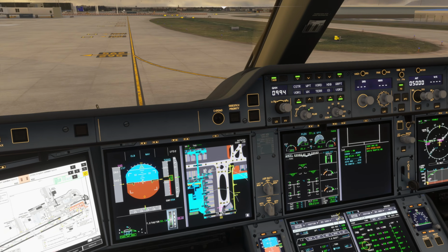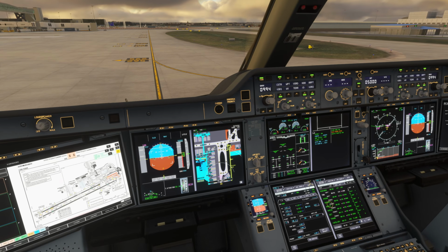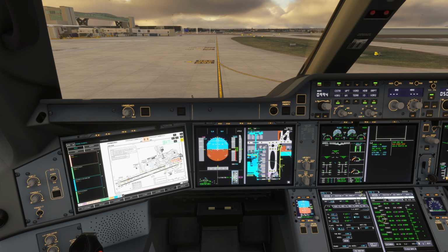Cockpit to ground. We have a good engine start. You can disconnect. Unlocking gear. Okay, and now that they are unlocking the gear, we can do the flight controls checks.